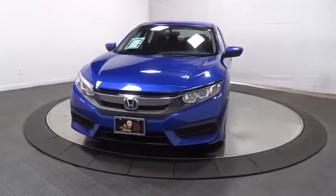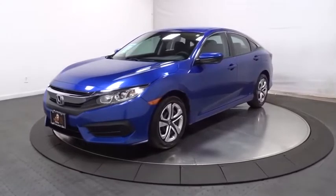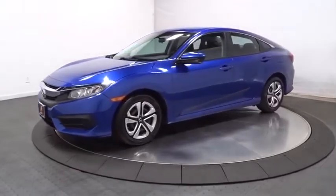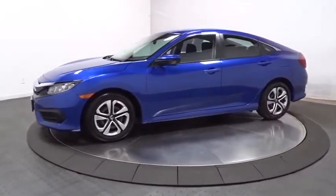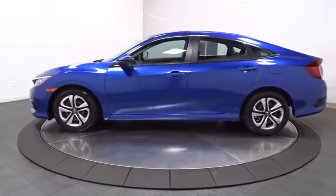Stop by and take a look at the 2016 Honda Civic. Honda Civic: practical, awesome gas mileage, and incredibly reliable. This vehicle has less than 25,000 miles. Here are some of this vehicle's great options.